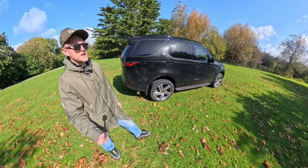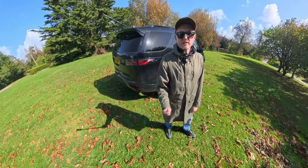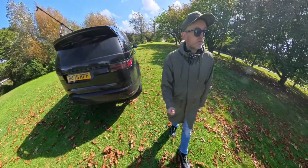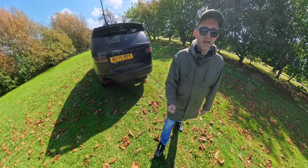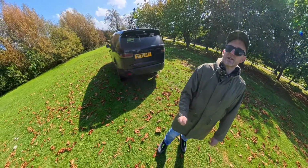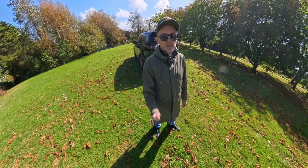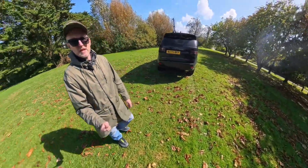So what we're going to do today, it's not actually a car review. What I'm going to do is take you to one of my favourite roads in the whole country. Maybe in the whole of Europe, if I'm honest. The views are absolutely spectacular, and I'm hoping it stays sunny, because when it is sunny, the view's just absolutely breathtaking. It really is. It's one of the best views around that I've ever seen.